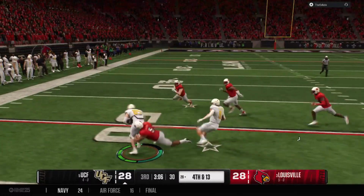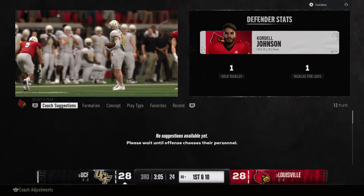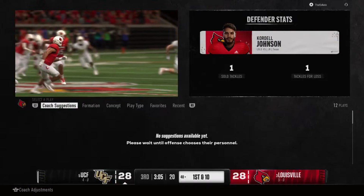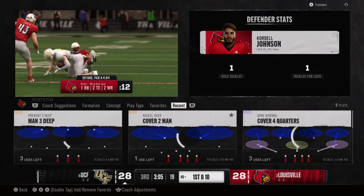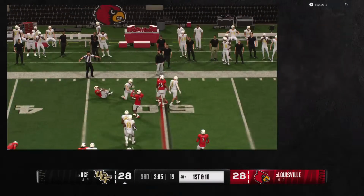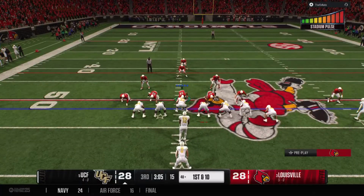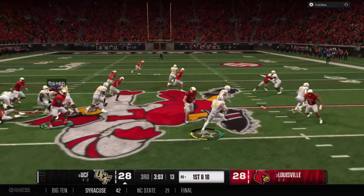Oh, he's got a crease here. Look out. Good effort by the return man. They get him down, but that's a solid gain in return. Okay, so the UCF offense is back out on the field. Testing the right side here.